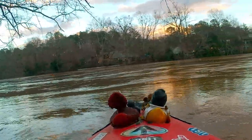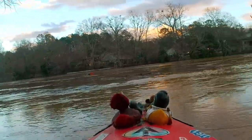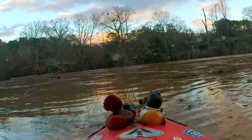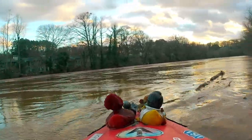Size of that stump, the big one. Again, though, don't panic. Nothing's gonna happen. I mean, if it bumped into me, we're floating over.